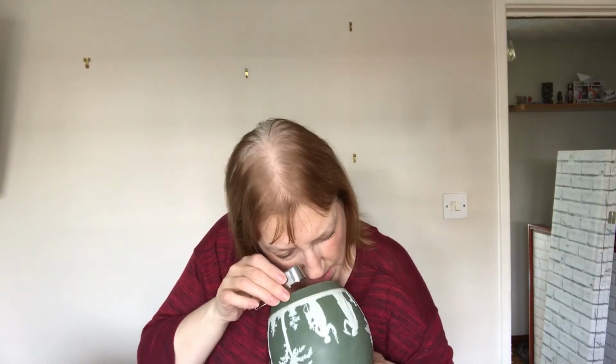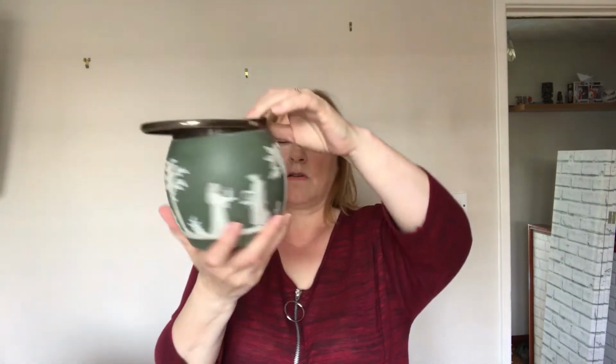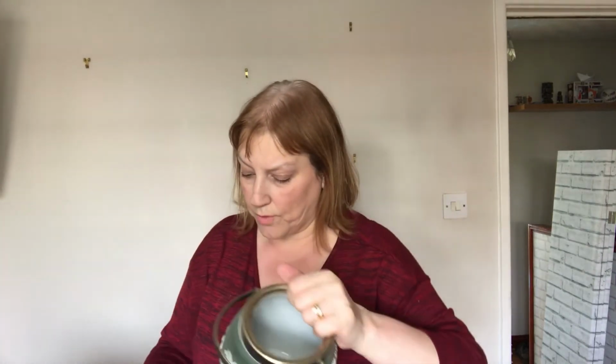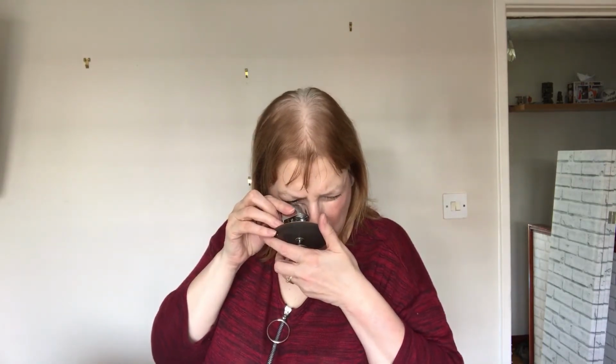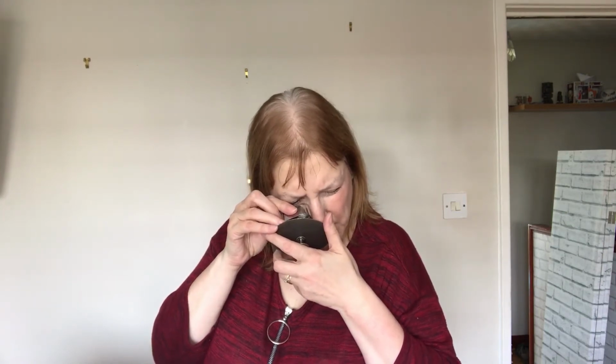There was this, it looks like a cookie jar. That looks like Wedgwood to me. I'm just going to have a look and see what it says on the bottom. It's quite heavy. Yeah, it says Wedgwood, England. So that's a green Wedgwood one. And it's also on the lid, it's got a mark that says HB, which I think is a maker's mark. And I'm not sure what that other mark is on there. So I shall have a look at that one.